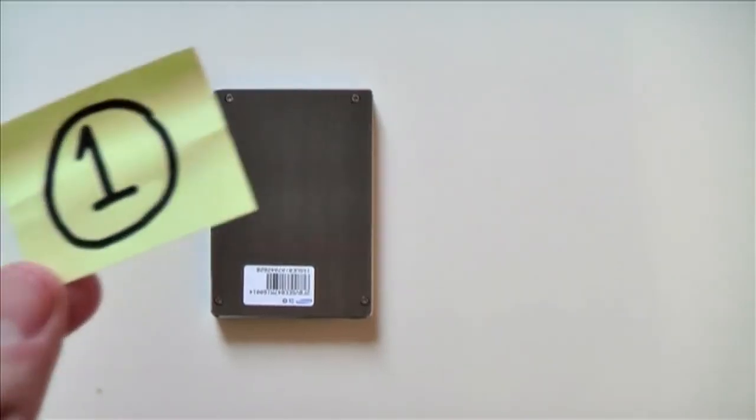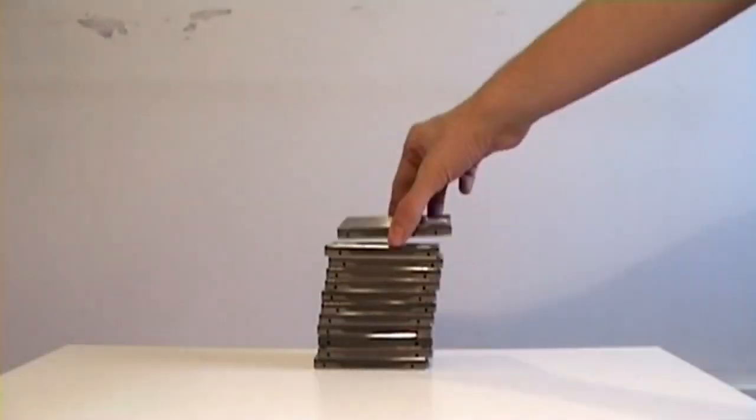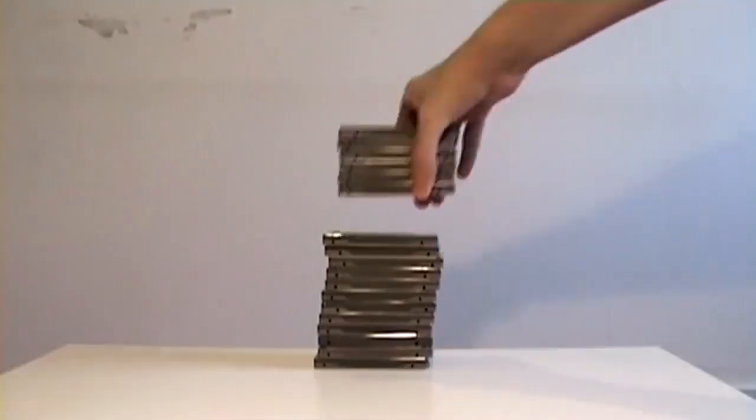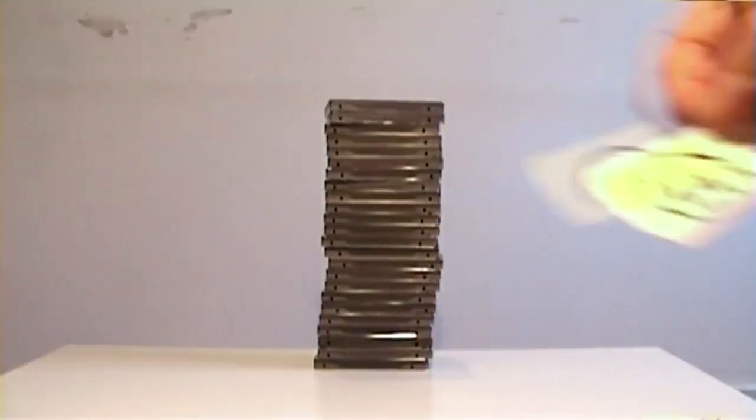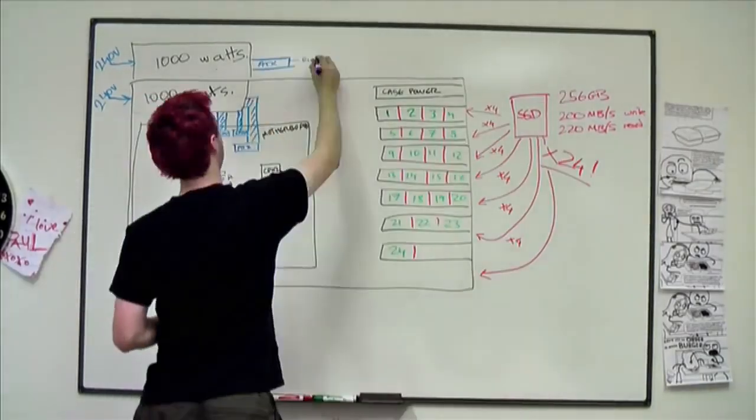What I explained to the guys was that while one SSD gives you an amazing 220 megabytes a second access speed, we could actually use more of them together to build something extreme. Through RAID, we could theoretically combine 24 in tandem to make the world's most powerful consumer computer. Now that would prove SSD awesomeness.